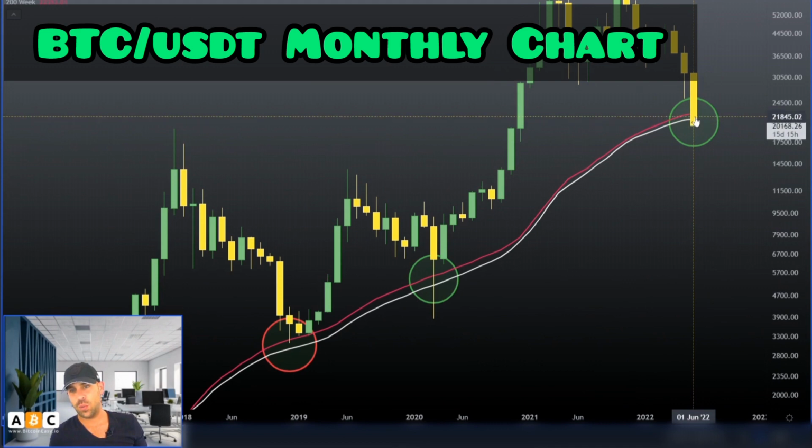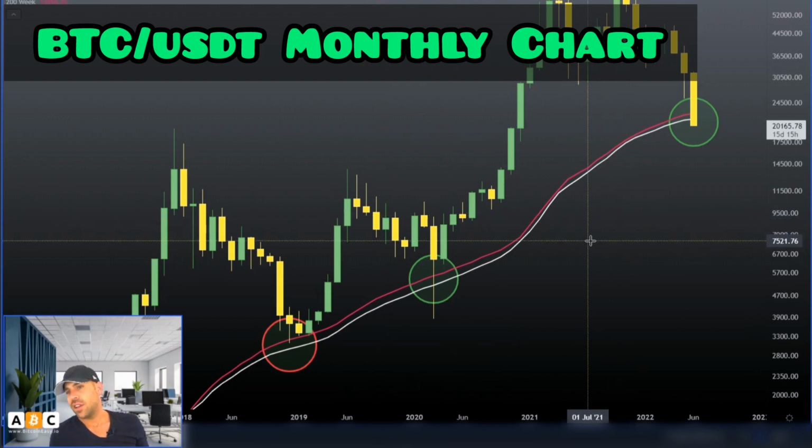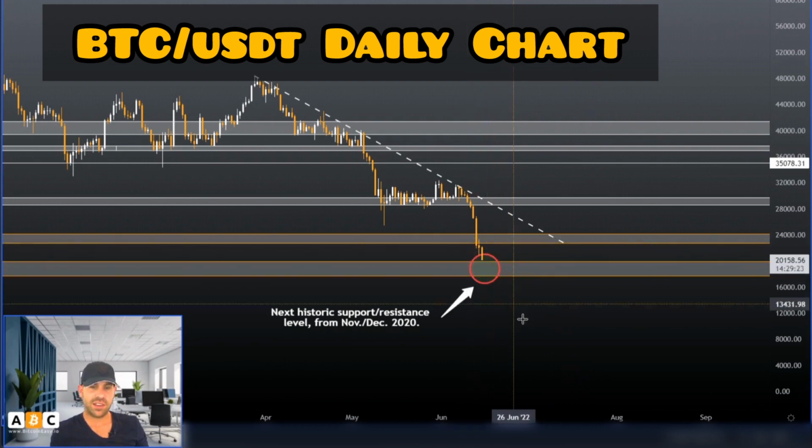Not only on a weekly basis do we need to close above the 200-week SMA, also on a monthly basis we need to close above the 50-month SMA, which we've never closed below. So these are all the strong indicators pointing us in the direction of the 20K to 17.5K or 17,700, 800 region that we can see circled in red here on the daily chart. And we see we're sitting once again right above it.